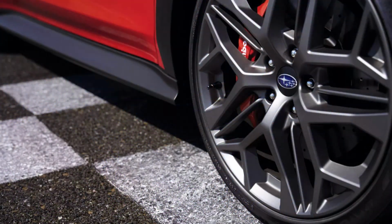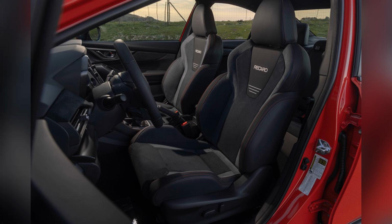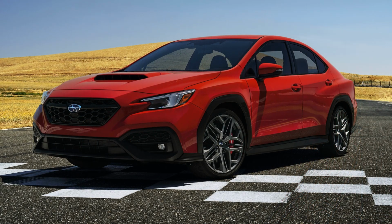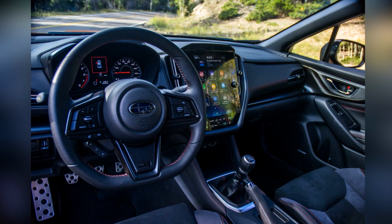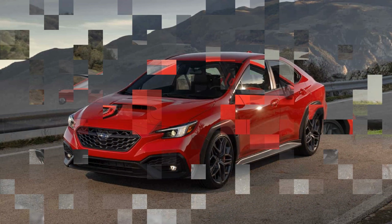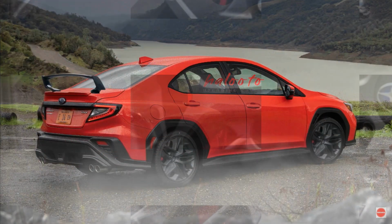The WRX's dynamic prowess is further enhanced by its advanced chassis and suspension systems. Subaru's sport-tuned suspension and active torque vectoring technology provide excellent cornering capabilities and precise control, while the sedan's lightweight construction contributes to its nimble handling and agile performance. The WRX features high-performance brakes, offering confident stopping power and stability under hard braking.